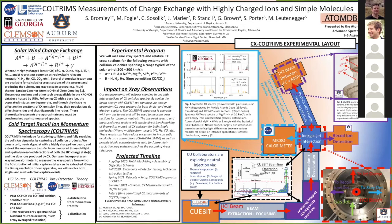And this project, COLTRIMS measurements of charge exchange with highly charged ions, was something that was presented at a previous AtomDB several years ago by Mike Fogel, back when this was in the planning stage. I am now happy to report that we are well underway in bringing this project together. We are trying to do velocity resolved measurements of charge exchange.